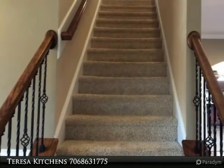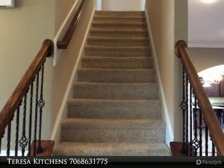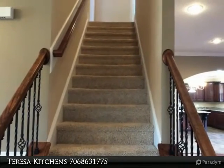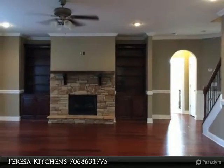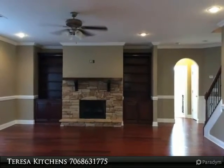This is a gorgeous, well-maintained home with a rocking chair front porch, situated on a flat lot located in Windmill Plantation. This open floor plan features granite countertops and a built-in wet bar area perfect for entertaining. The large family room features a gas fireplace with built-ins.